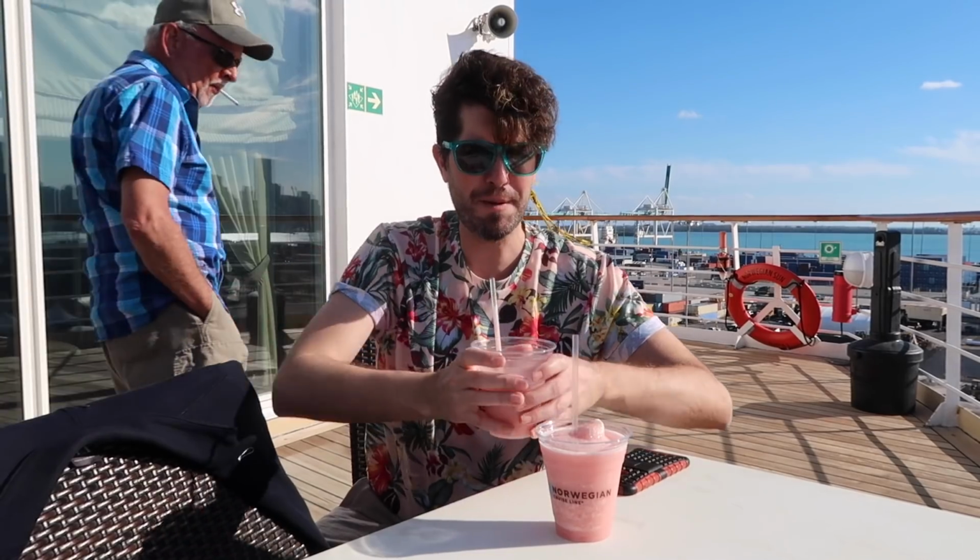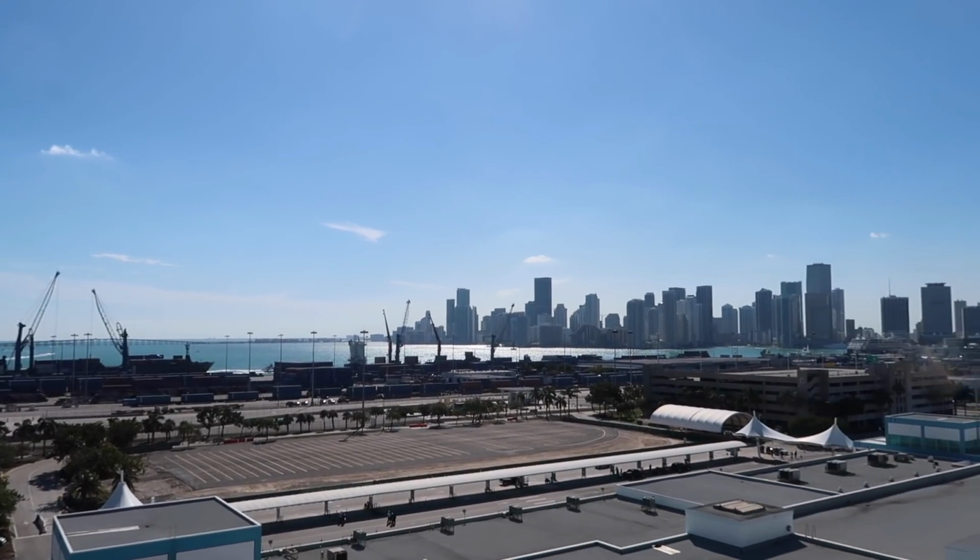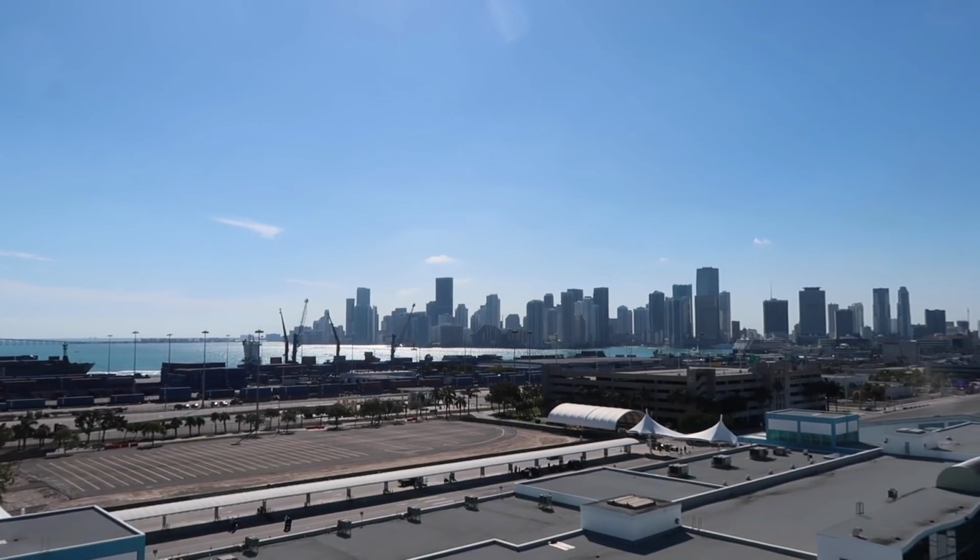Anyway, we have finished with all of that, so we are now able to finally enjoy our first cocktail of the cruise. And apparently, we got a two-for-one deal because our bartender made so much of this drink that he just gave us two glasses. Hey, guys. So we made it on the boat. Here's a shot of Miami from the distance.